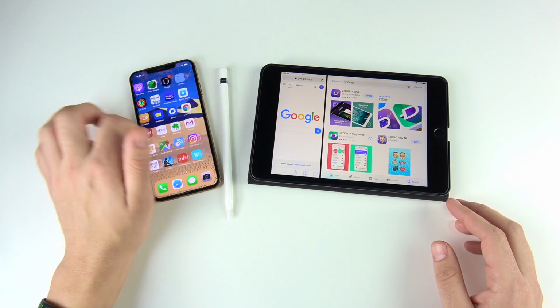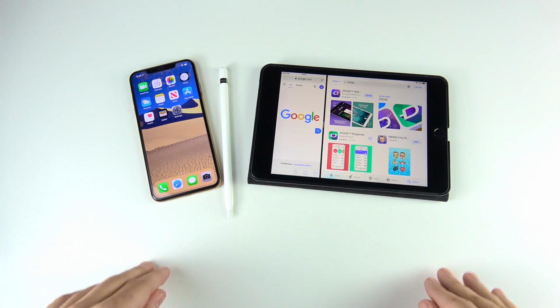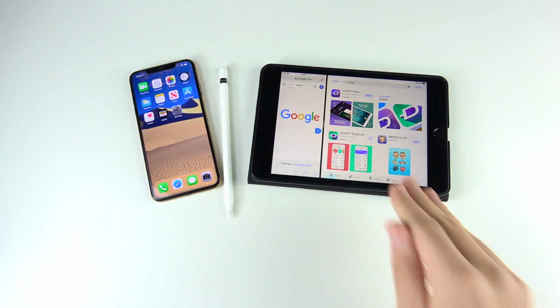So really, if you're using the iPhone, you cannot say it replaces an iPad mini for this reason alone. Now, maybe Apple's going to bring split screen in the future that could further make the iPad or iPhone more productive, but for now, this is a huge advantage for the iPad.